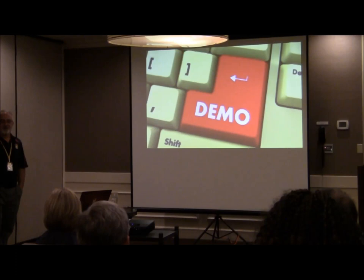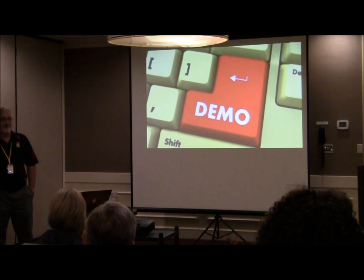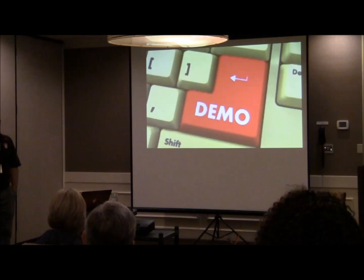I haven't tried it. I've even mentioned it at other conferences that I want to try it, but I assume that these would even work in XPages. I haven't tried it, but I would assume that they would work in XPages.